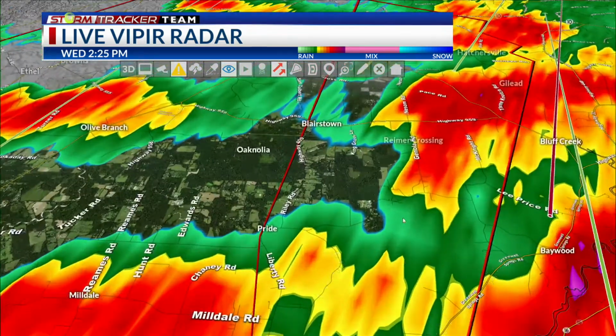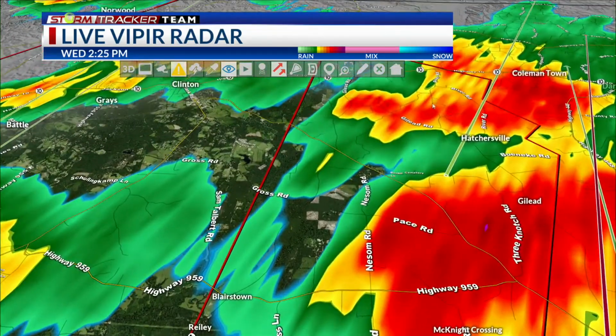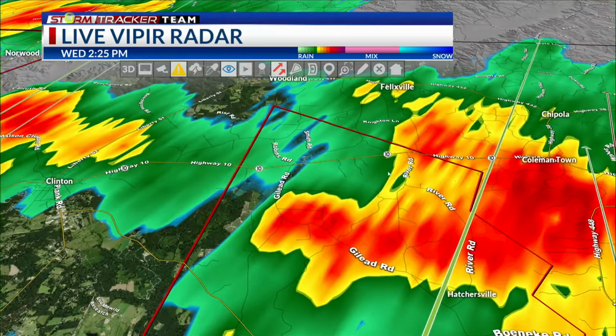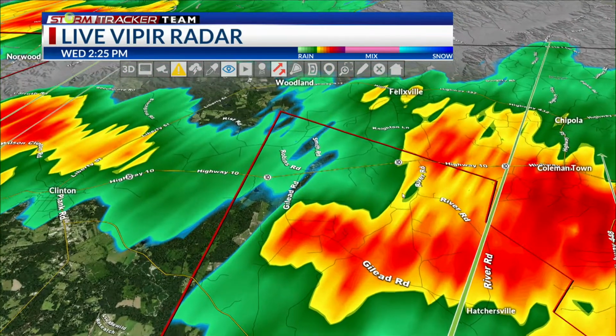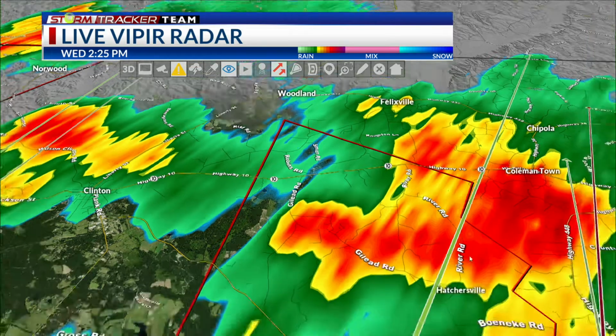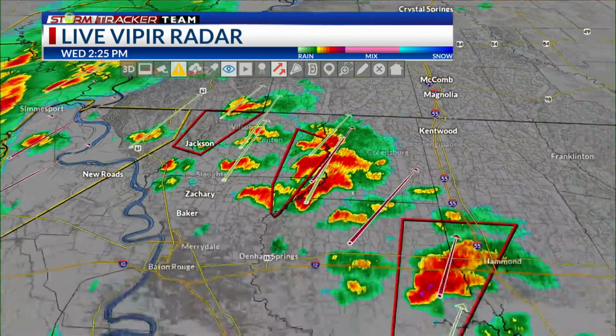I'll zoom in, just Blairstown, Reimers Crossing, McKnight Crossing, Hatchersville, even Coleman Town, you're not included in this warning, but keep in mind these storms do cycle and they could quickly spawn a tornado. So that is why we have that tornado watch in effect until 9 o'clock.